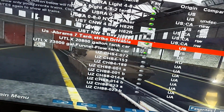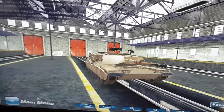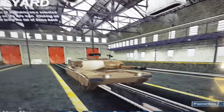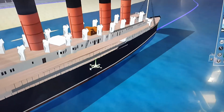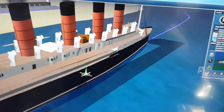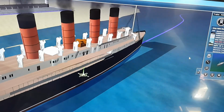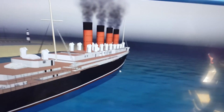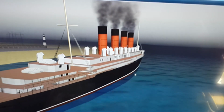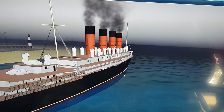U.S. Abrams 7 tank strike drivable. This horn doesn't work in rail yard either, sadly. I'm gonna start testing the horns that don't work in rail yard in an actual route. Ship RMS Mauritania. Okay, so here's the horn. This is the bell.